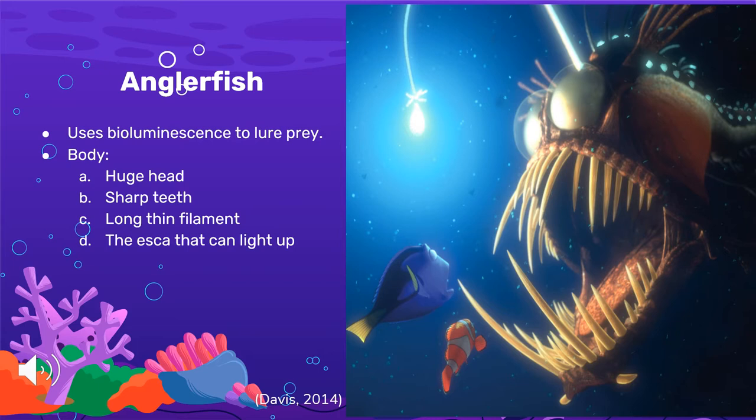And so, the anglerfish uses this to attract prey. In addition to that feature, they have, like I mentioned, a huge head, sharp teeth, and the long thin filament that hangs from its head with the esca.